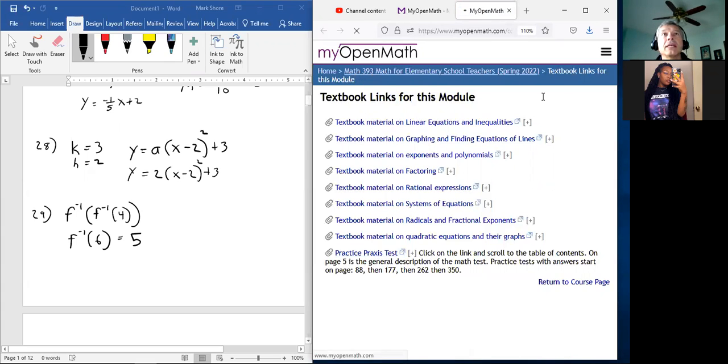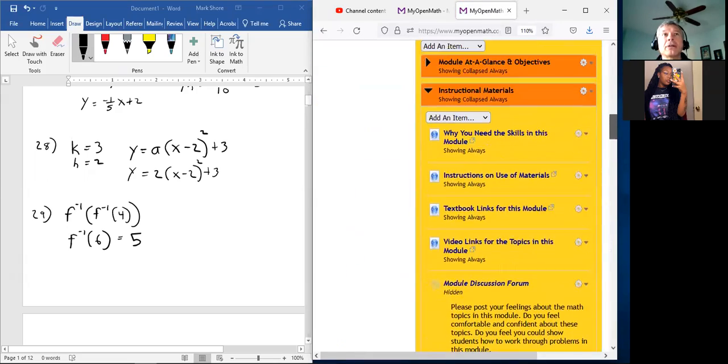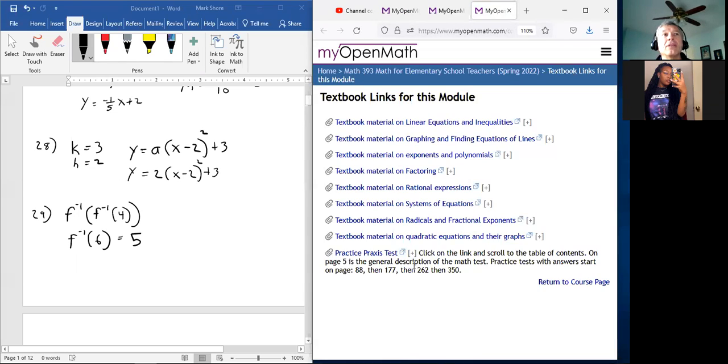So where I am is under this algebra area where it says instructional materials. If you do textbook links, then you'll see it's a whole book, and it tells you what pages you should go to and stuff like that. So when you take it, I wouldn't wait too long to take it, because you're pretty good at this math stuff, and what happens is if you don't do it, you go downhill. You know what I mean? So you might want to sign up for it and take it soon and just review this stuff. Okay. Well, anyway, if you're going to take off, I'll talk to you later. No problem. Bye-bye. Bye.